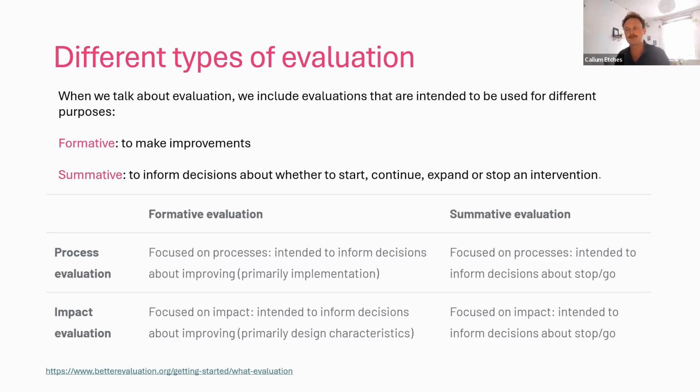Formative focuses a bit more on the monitoring aspects of things, where we're trying to make improvements to the work. So as it's unfolding, we're trying to make tweaks, improve that process, and adapt as we go along. Whereas summative is more of that, okay, let's stop and have a little look at things. Let's find specific moments, whether that's the middle of a project or perhaps at the end of the project, to ask whether this is going well. Should we continue this, or should we perhaps stop this intervention?